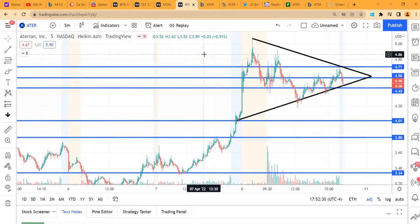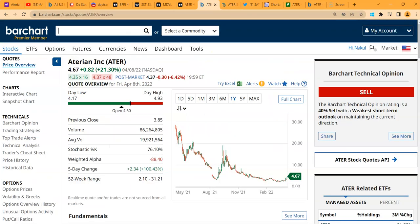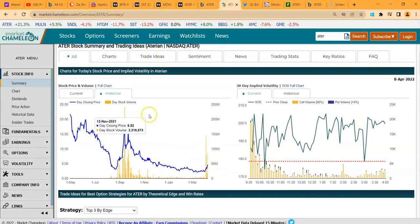Before I talk about the support, resistance, and the pattern, let's look at a few other things. Last Friday, the volume was 86 million and the average volume was 19 million. So it was trading almost 4 or 5 times more than the average volume, which is really good. In terms of the daily volume, you can see recently it is getting some volume, but it needs more and more. Friday volume was higher. If Monday we get more than 100 or 150 million, then things will look interesting.